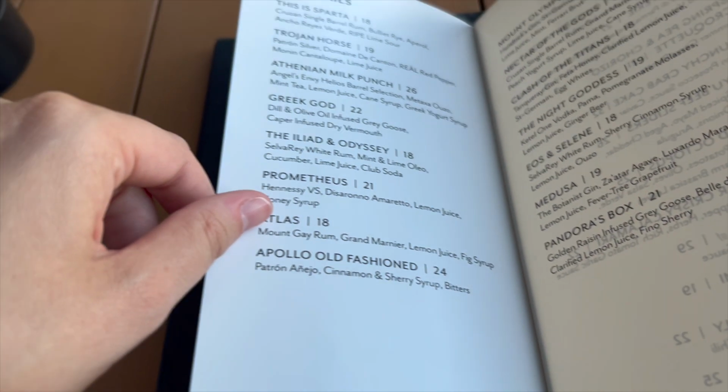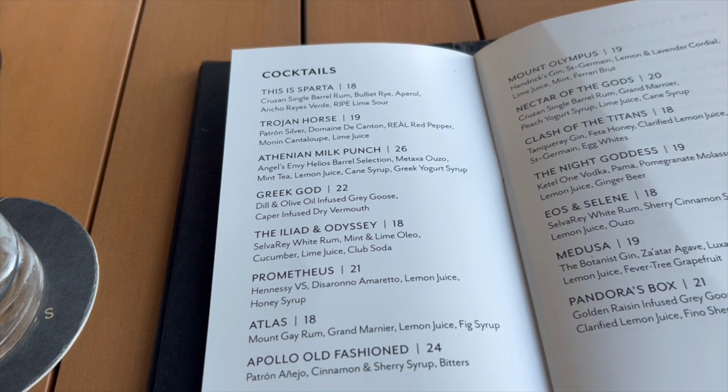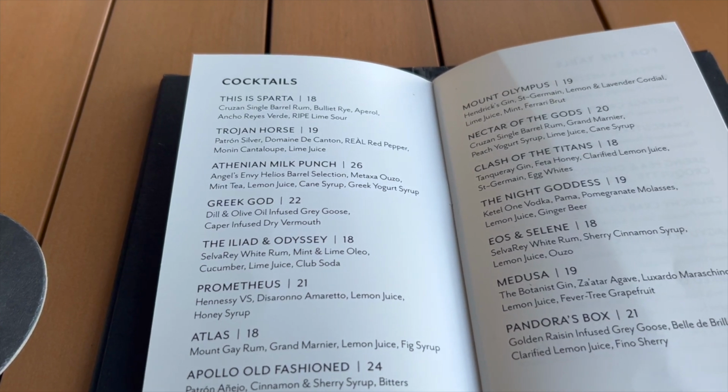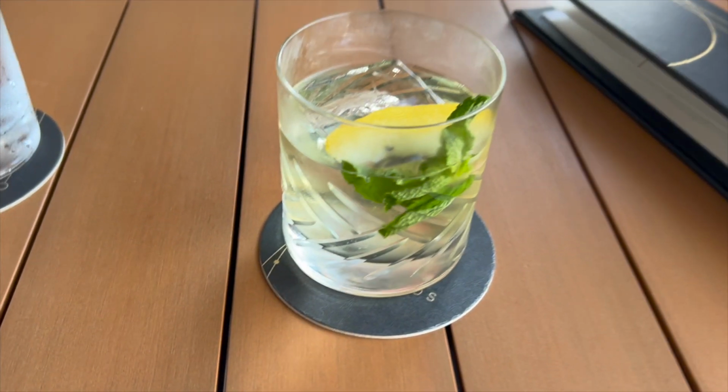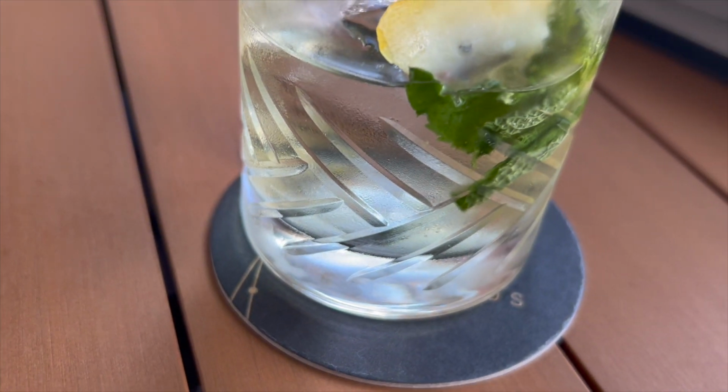So it is a full bar, our waiter told us. So if you see something that interests you but maybe not the right ingredients or mix, talk to them. They have a lot of options for you. It's just not as expected. It is a clear substance after the 3 days.